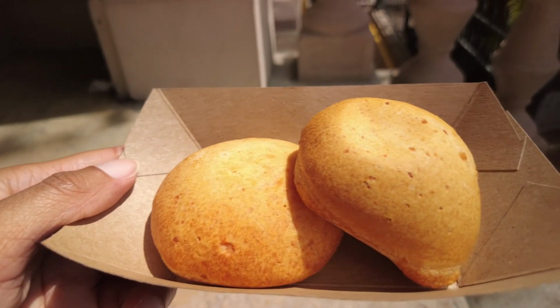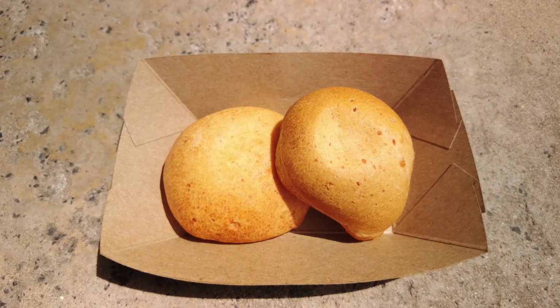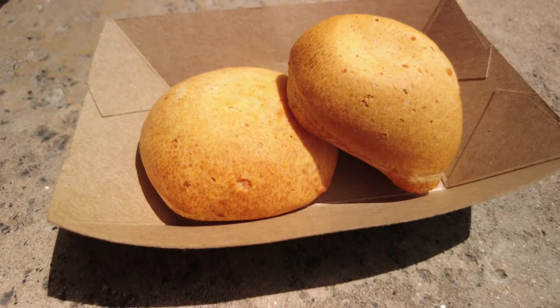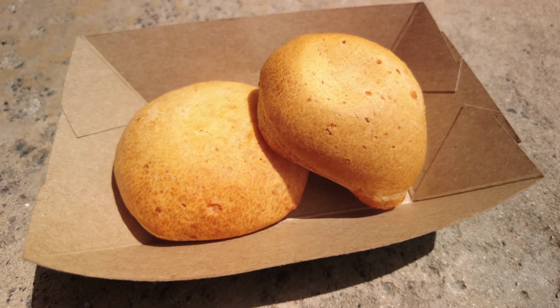cassava bread. From the look of it, it reminded me a lot of the cheese bread that they serve over at Epcot, at the Brazil booth during the festivals. But it tasted a little different. And I think it was a lot lighter, but still really good. I actually enjoyed both food items, and I'm glad I got to try them before Mardi Gras ended.